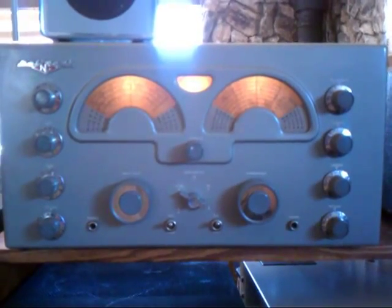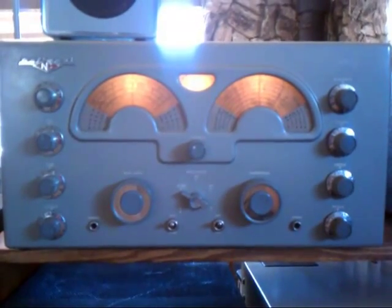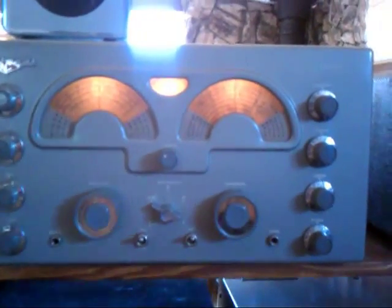Well, not only does it work on shortwave, but the frequency is amazingly accurate. As I hope you'll be able to see, the band spread dial is on set, so I'm not sure how clear that is. And the main tuning dial is on 15 megahertz, or using the words for this particular receiver, and this time it would have been megacycles, but in any case, it's right on the money for WWV.